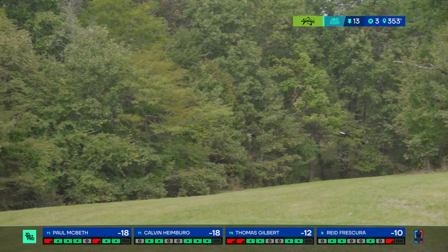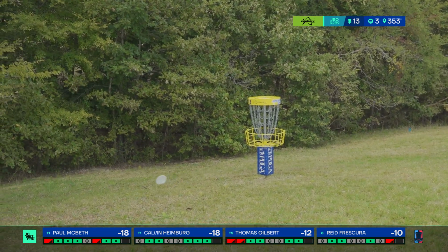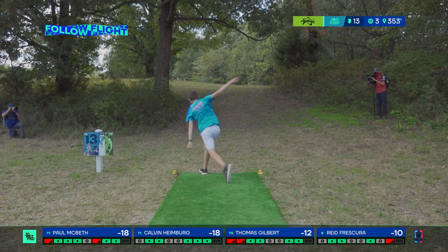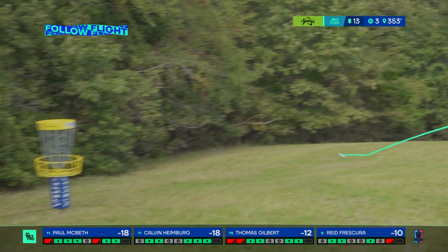Thomas going super tight, but getting past that, and that's going to be under the basket. Don't roll too much. Oh, that's perfect. And look how tight Thomas keeps this to be able to park it. That is just such a trusting shot.